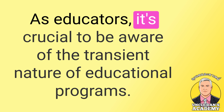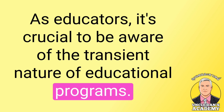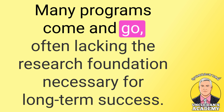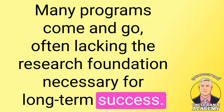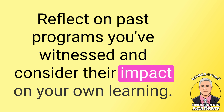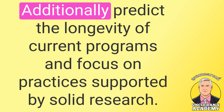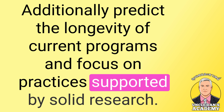As educators, it's crucial to be aware of the transient nature of educational programs. Many programs come and go, often lacking the research foundation necessary for long-term success. Reflect on past programs you've witnessed and consider their impact on your own learning. Additionally, predict the longevity of current programs and focus on practices supported by solid research.